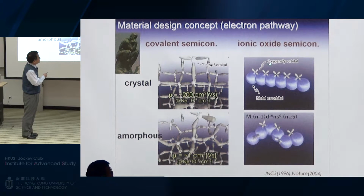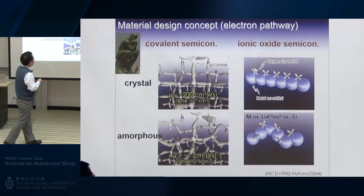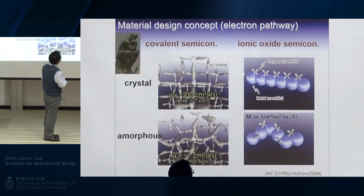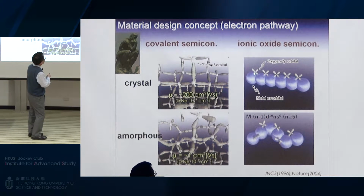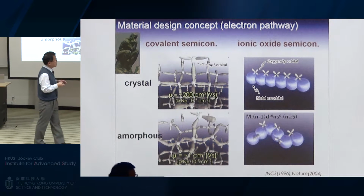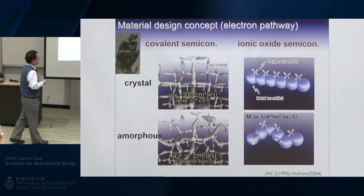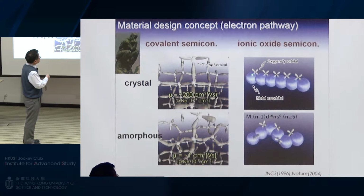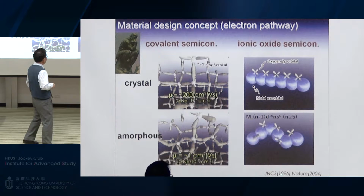Please consider heavy metal oxides, like indium oxide. At the bottom of the conduction band, large spread s orbitals are connected to each other. The contribution of oxygen p is very small. Heavy metal cations have large spread s orbitals that are directly connected, like a string composed of metal balls. The stretched state corresponds to the crystal, while the folded state corresponds to the amorphous. If such a state is realized, the conductivity doesn't change so much. This is my guess.